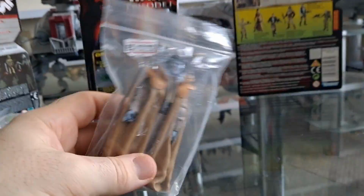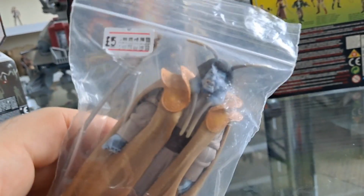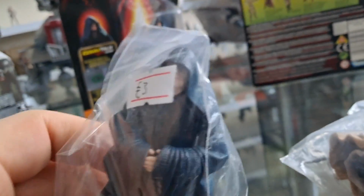Do you want to have a quick look, and I'll open them for you? Masamida. The only other version of him I've got is the one from the Phantom Menace, £5. Oh, and then I found him for £3.